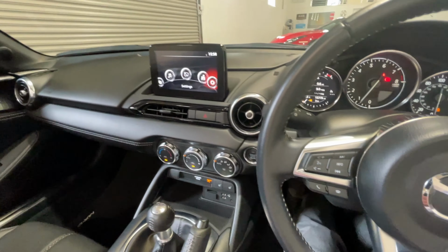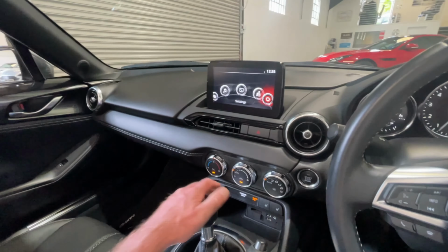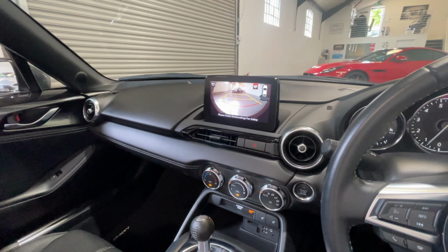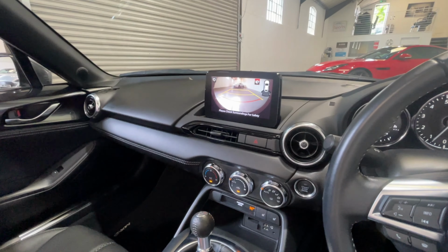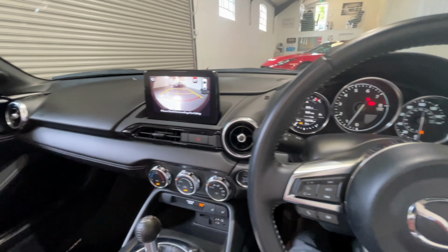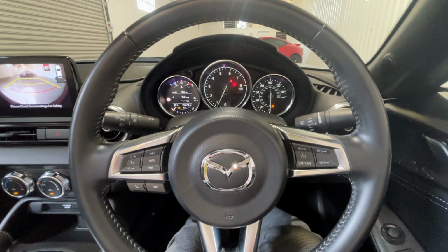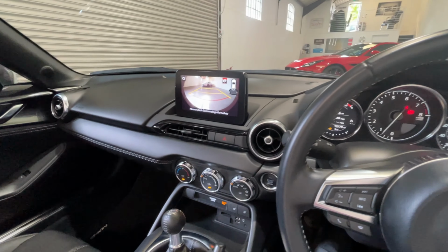And amongst the features on this particular MX-5 ND, very welcome, a reversing camera along with sensors which make backing into parking spaces or your garage very easy indeed. It's beautifully laid out. It's a real pleasure to drive one of these. They are such drivers' cars, and this particular example in such good condition.